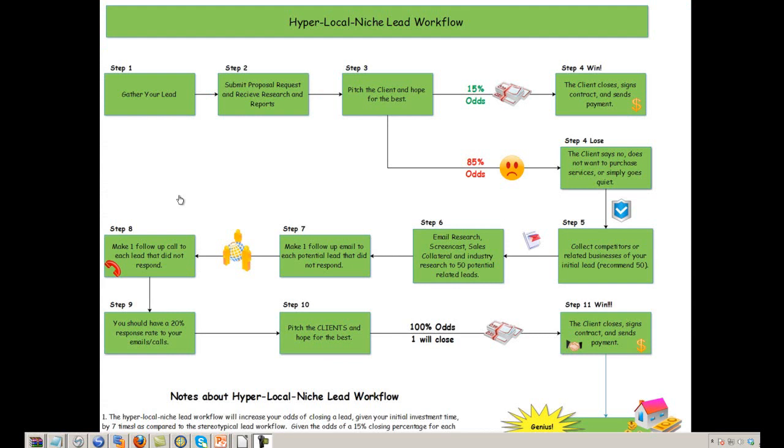So let's look at this hyper-local niche lead workflow from a bit of a bird's eye view here. It differs from the stereotypical workflow in that if the client does not close, the initial client that you were pitching, and you go down to your step 4, you lost the client for whatever reason, or they went quiet, which is the probability, then this is the difference. Instead of cycling back around and doing the cycle over and over again, you continue on with your momentum, with the time, and with the investment that you had into that initial lead, which is what makes this smarter.